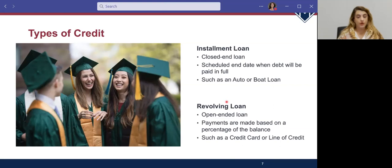A revolving loan is an open-ended loan. When you say, well, what do you mean open-ended, like a magical purse? Well, think of a credit card. A credit card, you have the ability to borrow as much as your limit is, but you might owe this much now and a different amount next month and a different amount next month. So it changes and it revolves. Even if you owe nothing right now, you pay off your credit card balance, maybe in a few months from now, you will have to owe something again. So those payments are based on a percentage of the total amount, because that total amount is what changes. Whereas an installment loan, it does not.